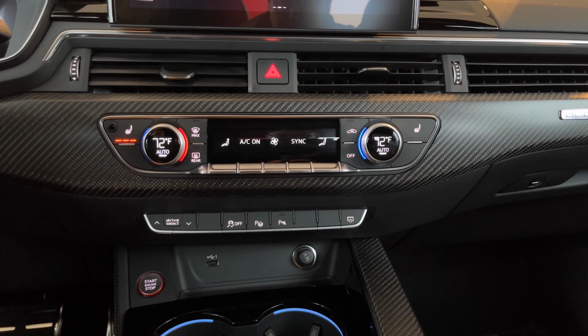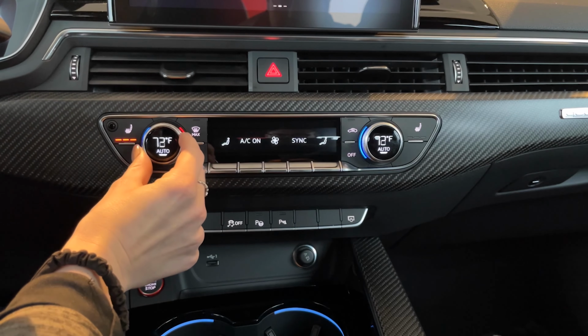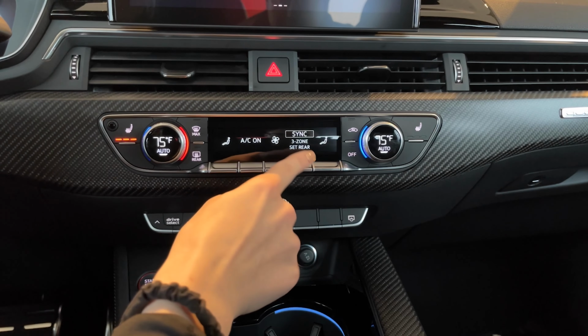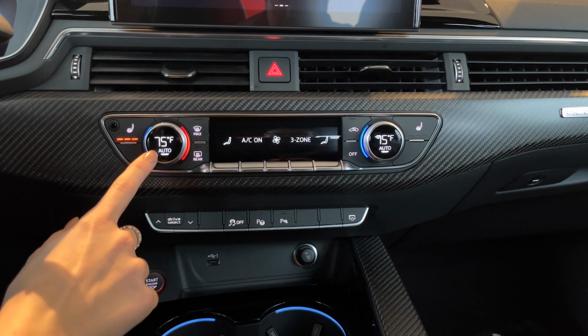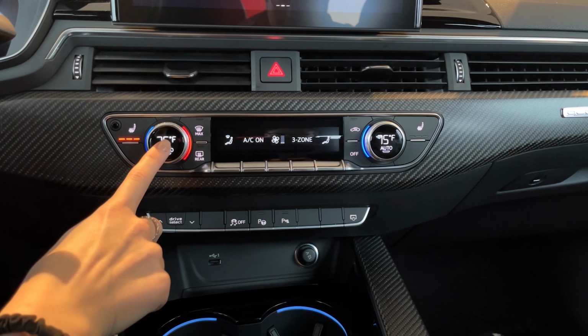So the climate control panel is pretty much the same as most of the other Audis with this type of climate control panel. You have your different adjustments over here, and right now we have them synced, but if you wanted to have them individual, you could set them to three zone, which is driver, passenger, and rear. You can have it on auto by selecting this button, where it's off now, but back on.